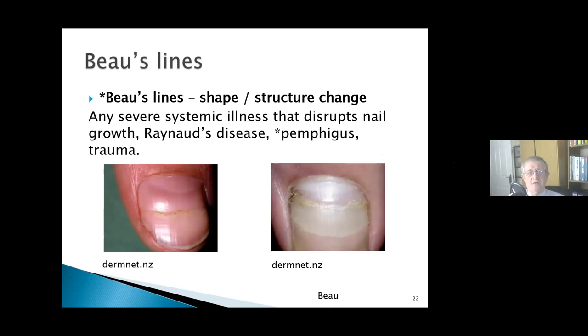Beau's lines, shape and structure change. Essentially, they're like the lines in a tree ring. So any severe systemic illness that disrupts nail growth, such as Raynaud's disease, pemphigus, which I'll disambiguate in a bit, and trauma. Once again, these are great images from dermnet.nz, and you've got two really good examples of Beau's lines there. So this ridge that goes across the nail signals that there has been some event that caused damage or interruption to the nail matrix, to the nail root, severe enough to stunt its growth for a very short period of time. And then it grows up. As you can see, those are growing up. So the one on the right, for example, would be a few months old.